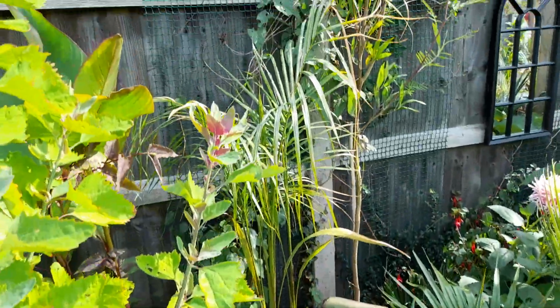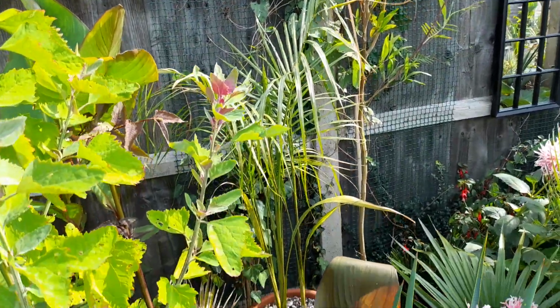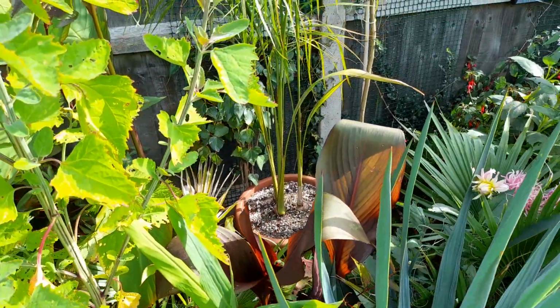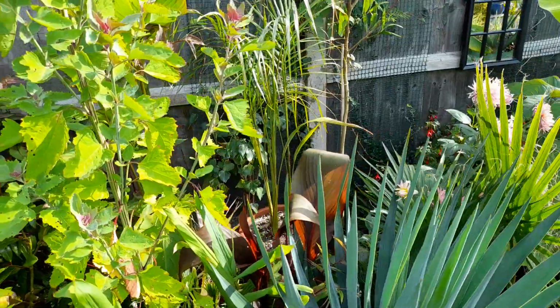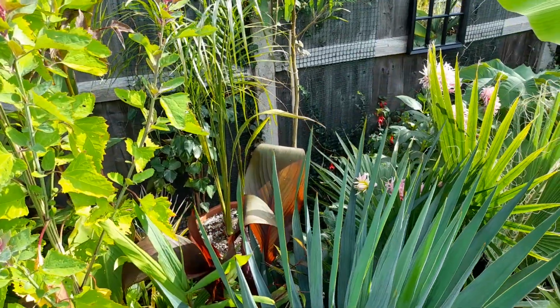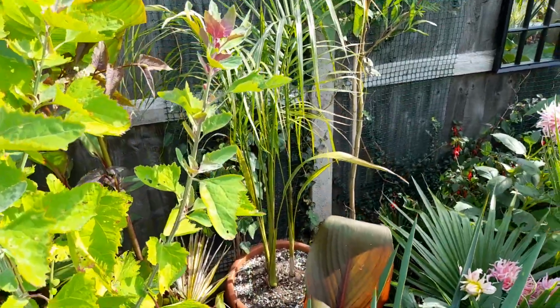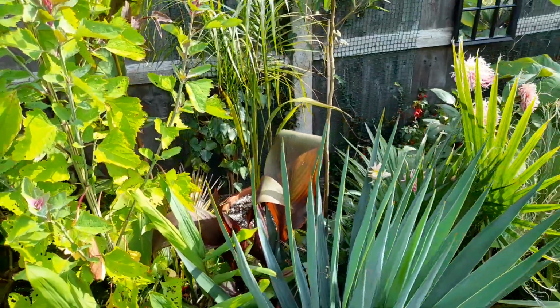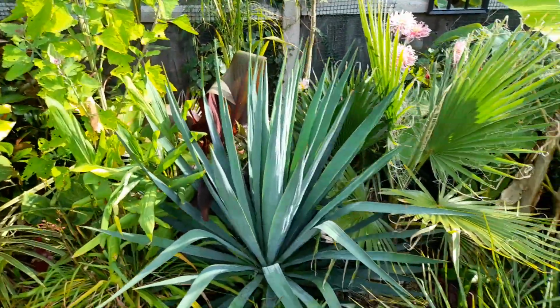So we've got a king palm there, well, it's 3 in a pot. I guess it's done okay. It's pushed out a few fronds this year, but it's actually only 2 years old, grown from seed. I grew that a couple of winters back from seed.